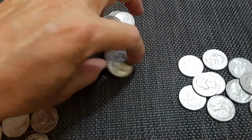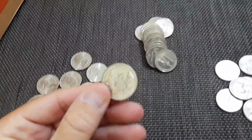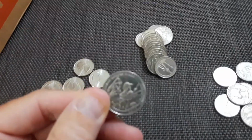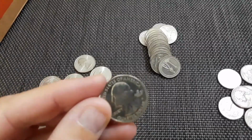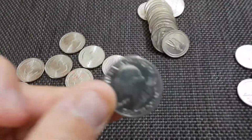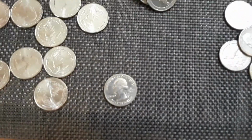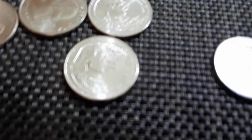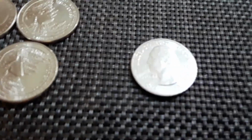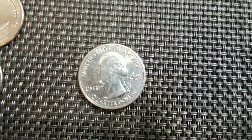But I've stumbled upon our first find. It is an S. It's an NIFC 2017 George Rogers Clark. So it's not a proof because it doesn't have the frosting and the mirrored background, but it is an NIFC. S minted. Come on. And there we go. Focus a little bit better. There we go. S mint.